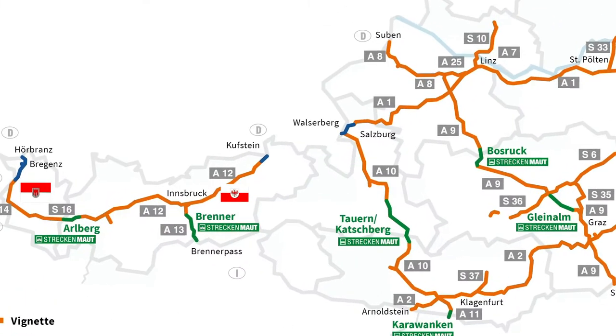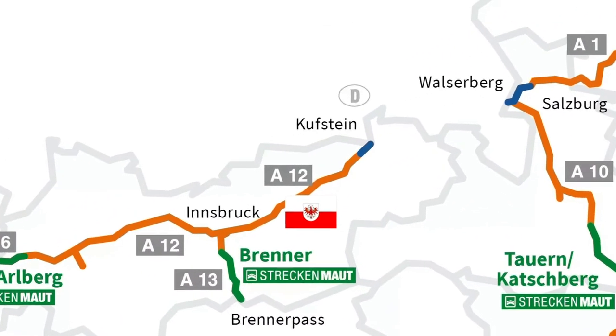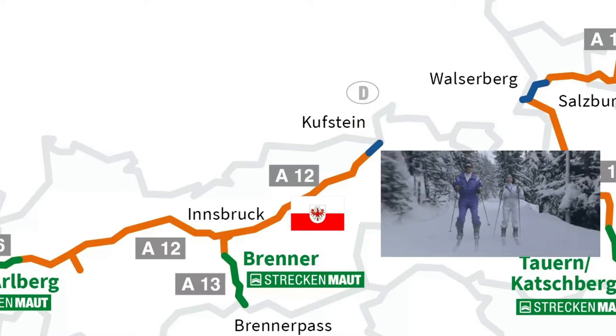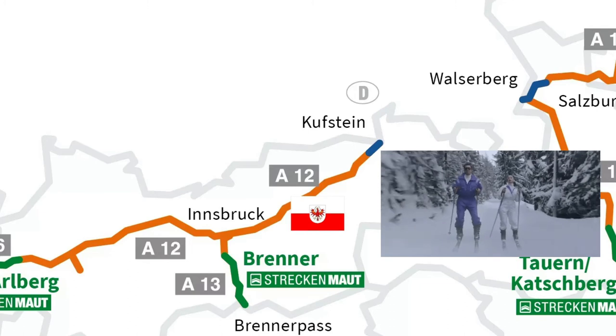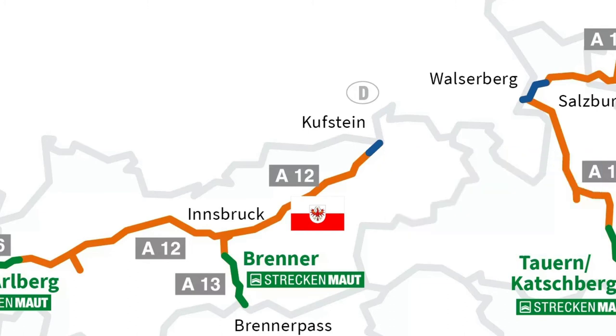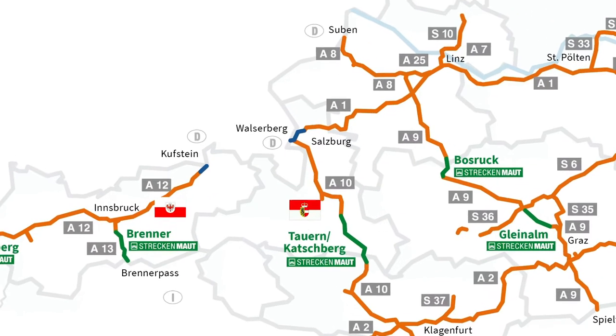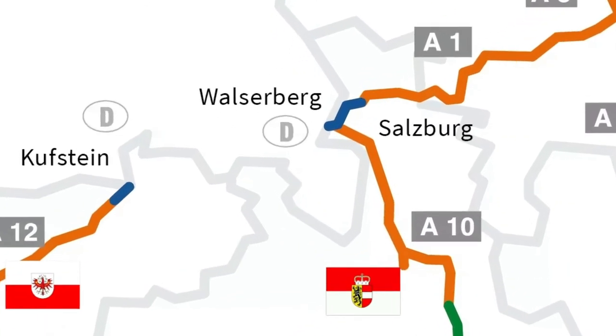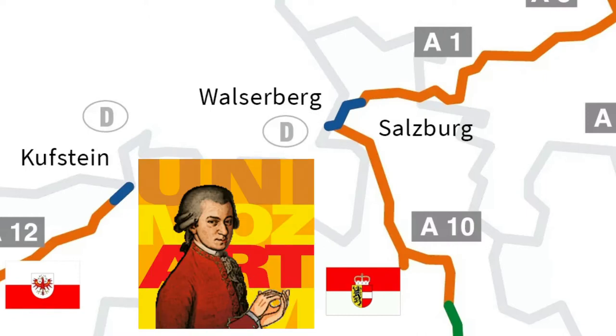In Tyrol, the toll road A12 Inntal Autobahn between the national border near Kufstein and the Kufstein-Süd junction. Above all, this route gives you easier access to ski areas between Tyrol and Salzburg. And that without vignettes. In Salzburg there is the currently last drivable exception, the toll road A1 West Autobahn between the state border at Walserberg and the Salzburg North junction. This should allow you to visit the birthplace of Mozart without a vignette.